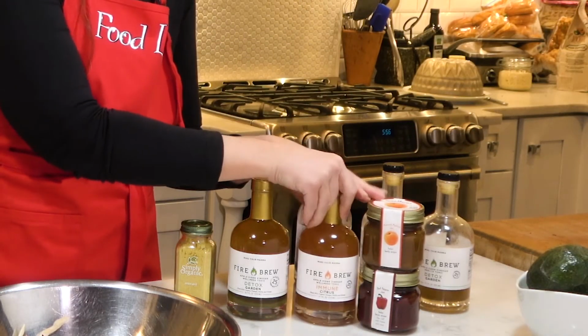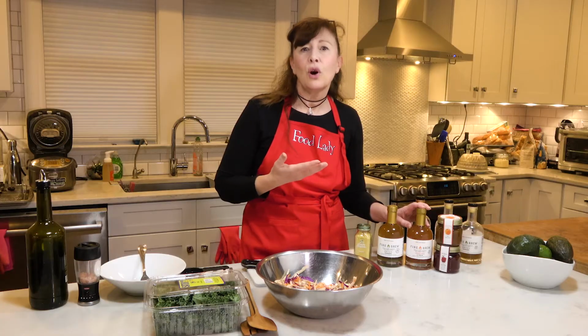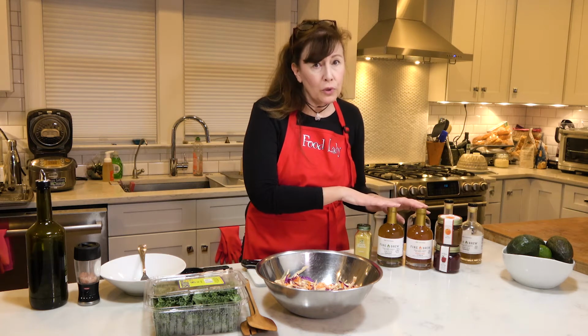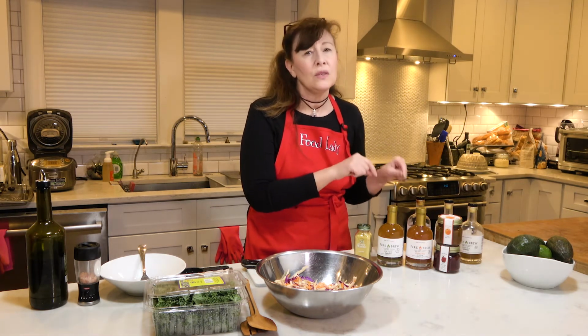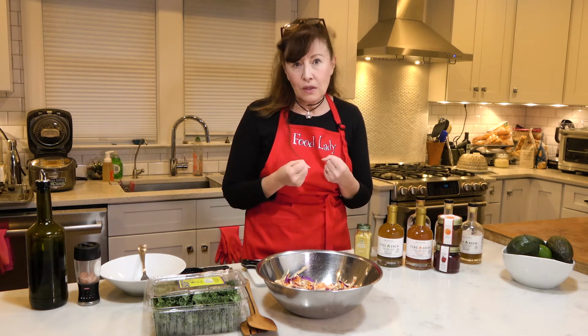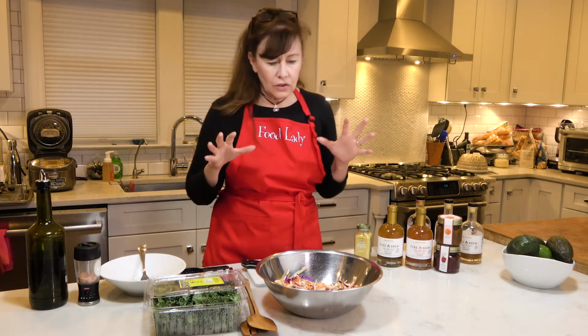Now, I'm not a doctor, so these are just my beliefs, but do look up the properties of cider vinegar and how it's been found to lower cholesterol, lower your blood sugar, and then look up Fire Brew and specifically read up on what Valerie puts into these wonderful tonics that can really strengthen your immune system at this time or any time. All right, so let's start.